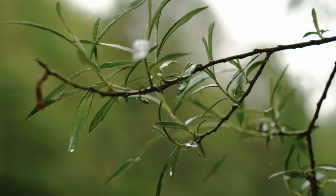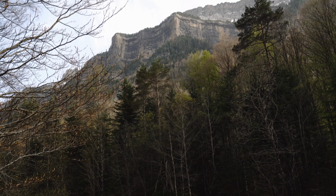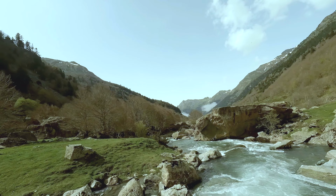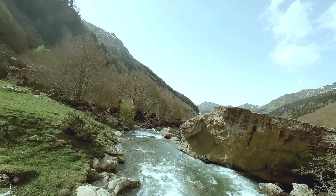Having a blast here in the Pyrenees. I really love the diversity of the landscape. Right now we have grass and trees, and then we have rocky mountains, and then over there we have icy mountains. So that's really beautiful. This beautiful river going right here through the valley. This is really lovely as well.